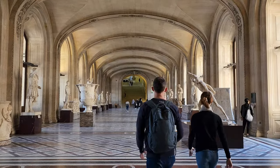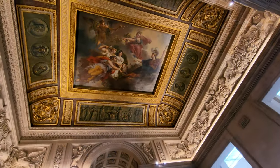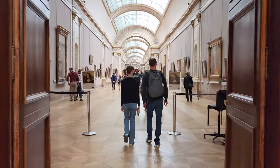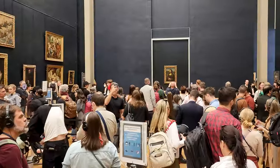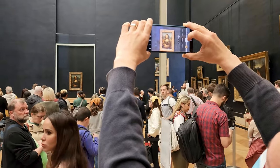The Louvre is the world's most visited museum. It opened in 1793. About 35,000 works of art are on display at any one time, but the museum houses 10 times as many artifacts. Besides her smile, the Mona Lisa painting became famous after it was stolen in 1911 for over 2 years by an Italian who wanted to return the painting to an Italian museum.